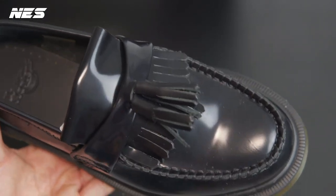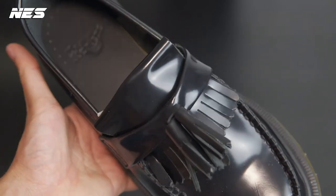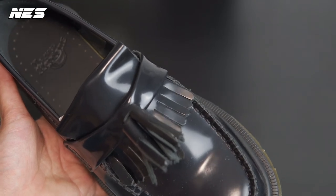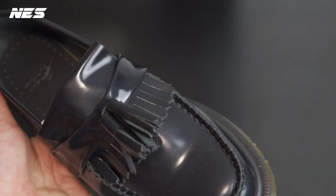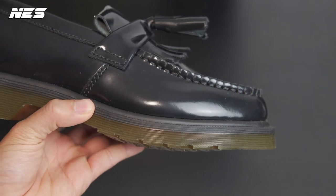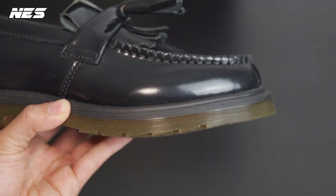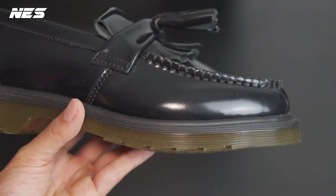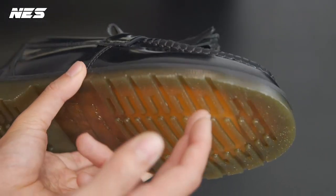And also the insole, it's pretty comfortable actually, because the insole that they use is quite thick. So you can feel a little bit comfortable, but over time the insole is gonna wear out and you will feel just like normal shoes. Also, the reason why it's $130 is because the construction on this outsole is inexpensive construction. You don't really see any stitching on the outsole.